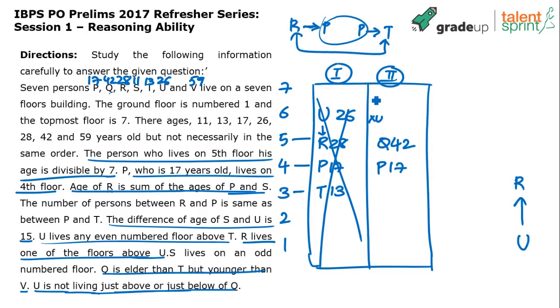Also, we know that U cannot come on 7th floor. How do we say that? If you take U on 7th floor, R will have to come above U. So R has to go on 8th floor or 9th floor, which is not available at all. So U cannot come on 6th floor or 7th floor. Right? So U can come on 3rd floor or 2nd floor or 1st floor. 3 possibilities. Let's see what else can be done.